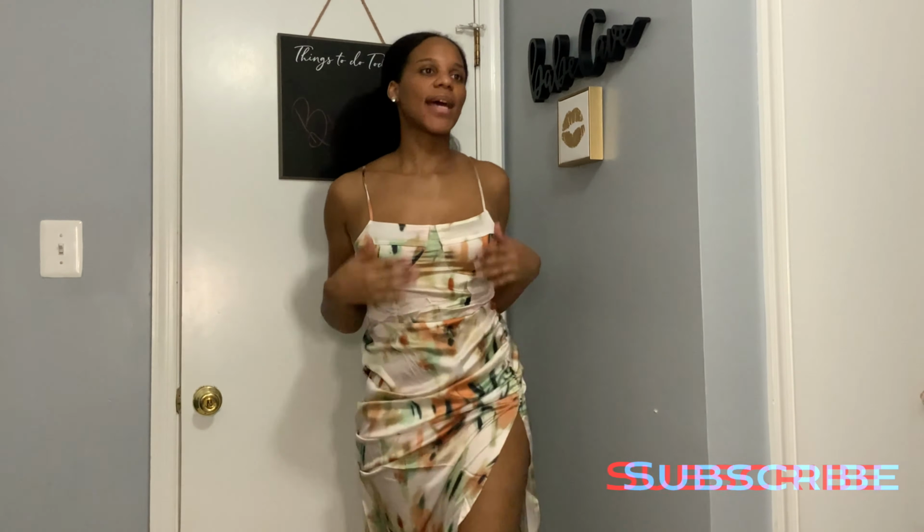I'm kind of in a love-hate relationship with this dress because I love the color. I absolutely love the color. I love that the middle area is snatched. The material is sucking everything that needs to be sucked in. The boob area just is not it for me. It could just be because of my boobs, but it could have been something different.